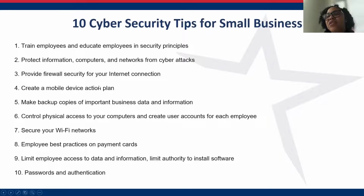Okay. So just to wrap it on up, 10 cybersecurity tips for your small business. Number one, train your employees. Educate your employees on security principles to protect your information from potential cyber attacks. If you can, implement some type of firewall security for your internet connection. If you're using mobile devices, make sure you have an action plan like we discussed, with policies and procedures for employees who are doing remote work or who take mobile devices on travel.